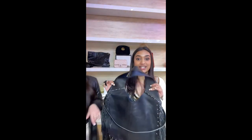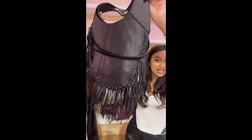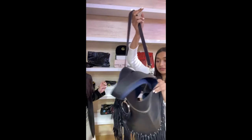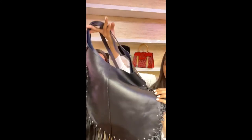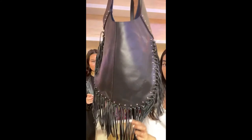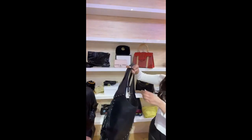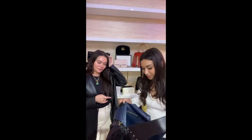You need this incredible bag. Look at the tassel detailing on this, guys. It's absolutely huge, by the way. It's crafted from calfskin leather. It's super, super smooth. It's black, and it has these really gorgeous stud detailing to the edge of the bag. And the tassel detailing is incredible. You can fit your whole life in this. It is such a big bag.